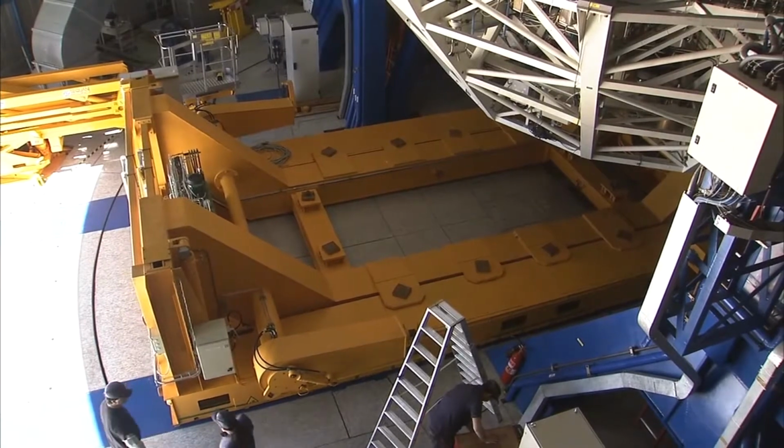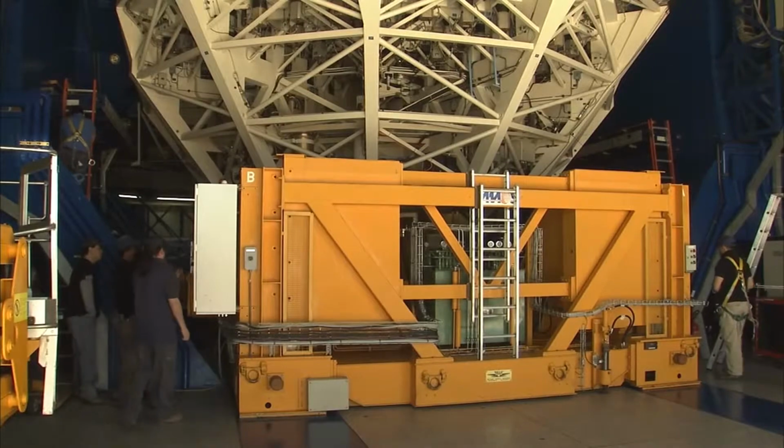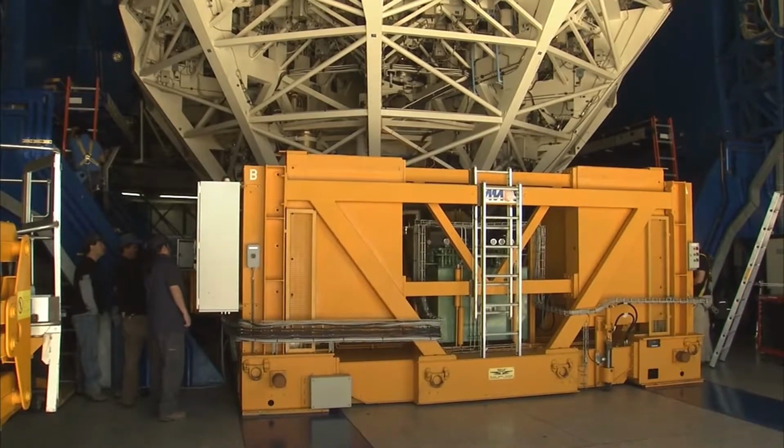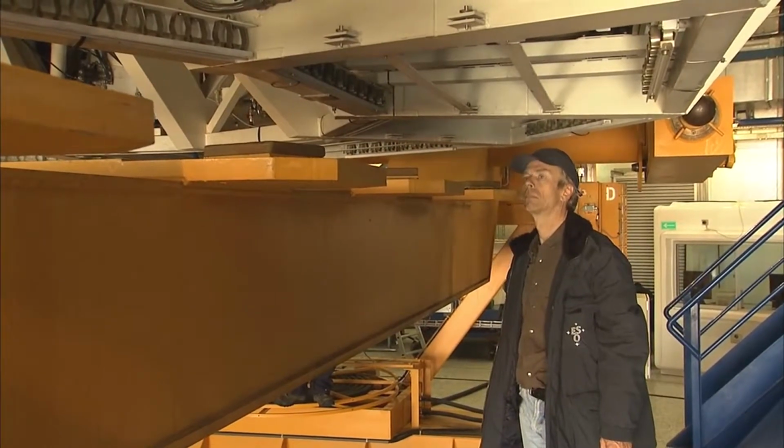When it reaches the deck, the carriage slides into the building on a stream of pressurized air, ending up just below the mirror and the cell. The carriage is raised to receive the cell and mirror. Once the cell is safely on the carriage, it can be disconnected from the rest of the telescope. All the bolts are released and the data and control cables are removed.